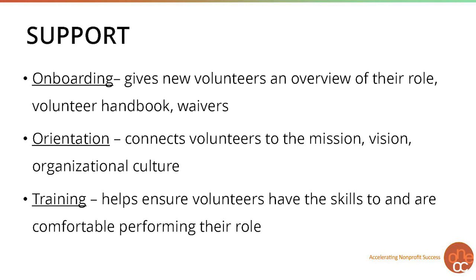And then orientation. This is connecting volunteers to your mission, your vision, your organizational culture, which is likely what brought them to you in the first place. So making sure you're orienting them to what your organization's goal is and how they can help you further that mission. And then training. Obviously we want our volunteers to have the skills that we need for them to perform the role and the functions that you all need to fill those gaps. So making sure you're training them properly with each role that they're taking on.